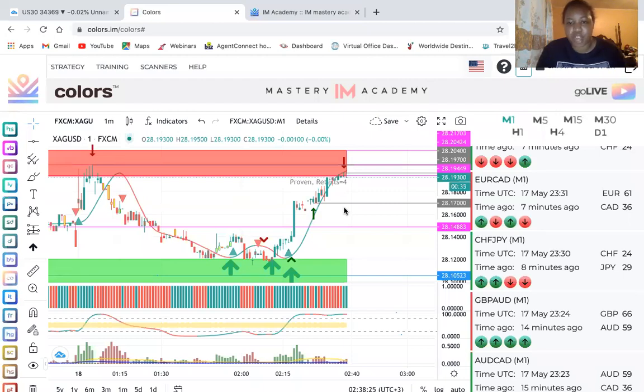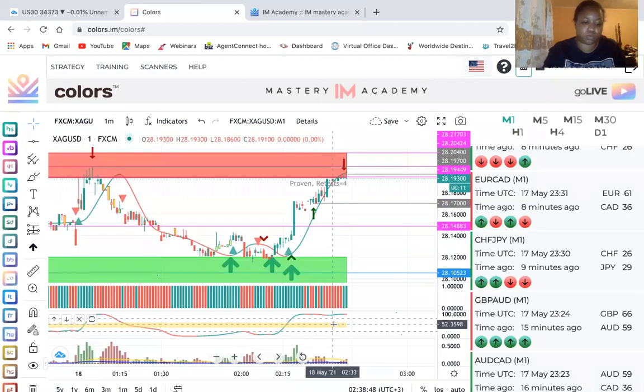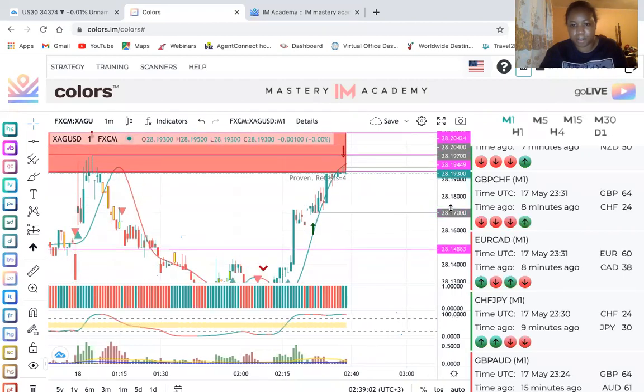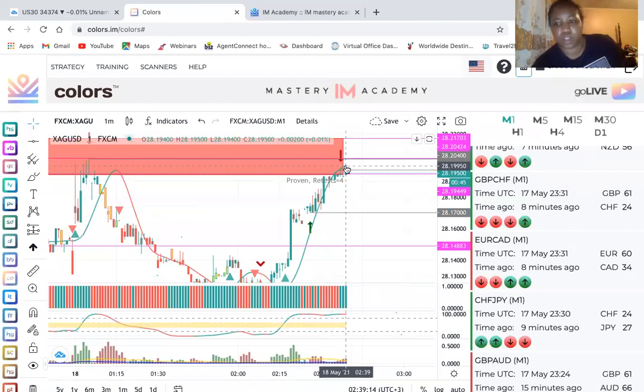All right, so we have a red arrow, guys. We have a red arrow, red box. Let me see if the EMA is red yet. I can't even see because it's inside. All right, this is what we are looking for, guys. So it's moving sideways. As you can see, the EMA is still green. Yes, it's beginning to turn red, guys.